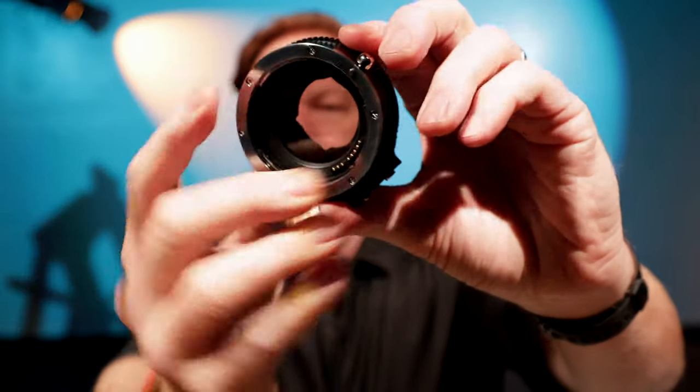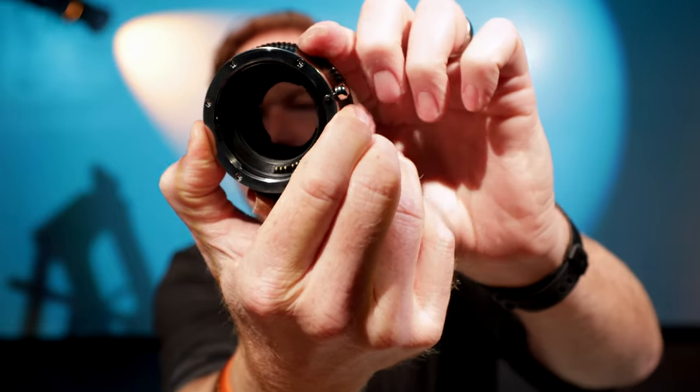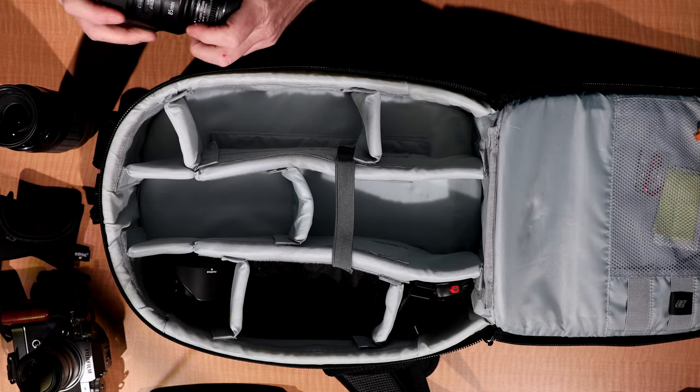You can see that as I turn it right there, starts to get dark. You see that? Sunglasses for your camera. So it's awesome. It has about 8 stops. So it's really, really effective, really, really powerful. And that allows you to have an ND filter on these EF lenses when they're on your camera, on the X-T4. All right, so that is the selection of lenses.